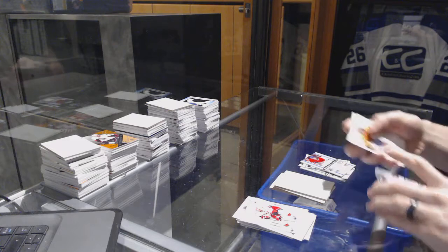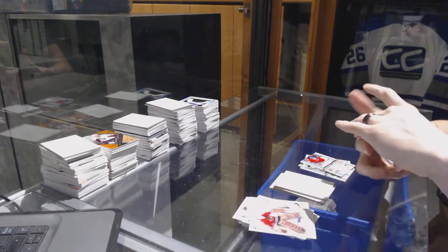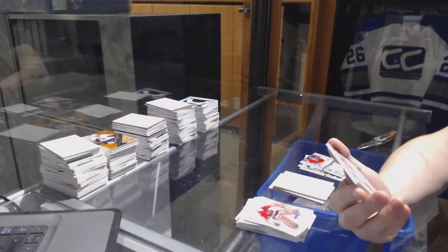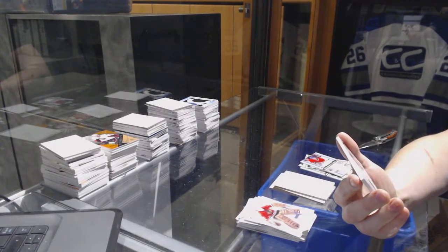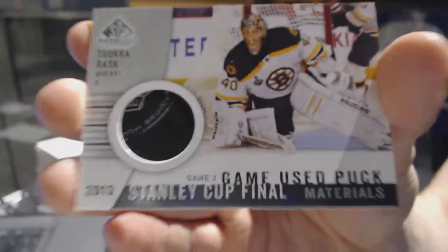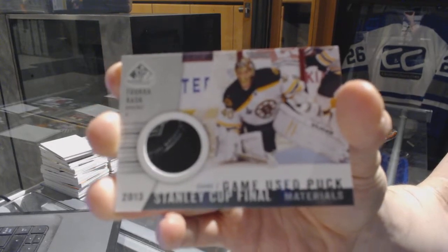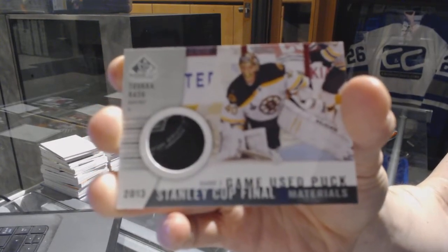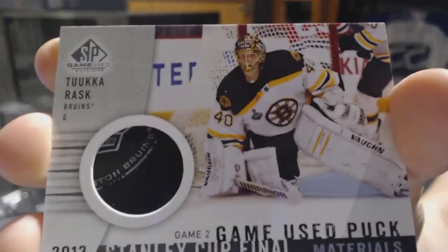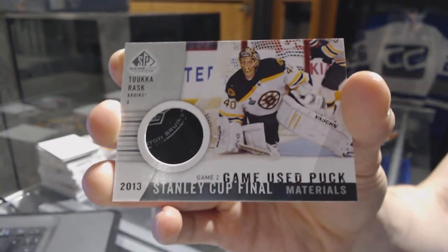And we finish with, oh sick, a Stanley Cup Final Materials Game Used Puck for the Boston Bruins, Tuukka Rask. Those are tough to hit.